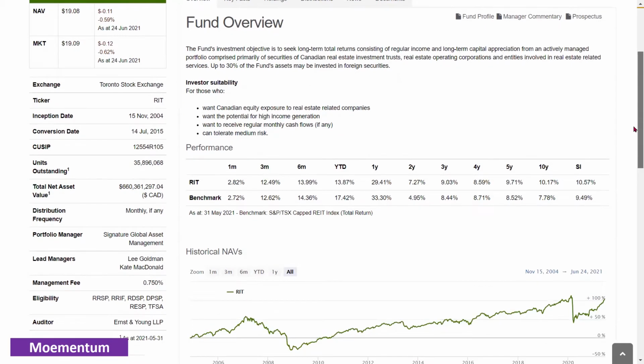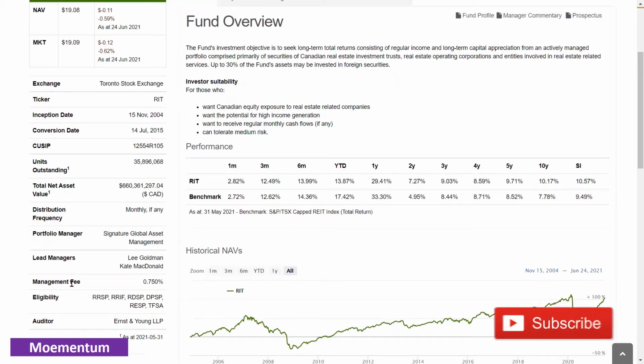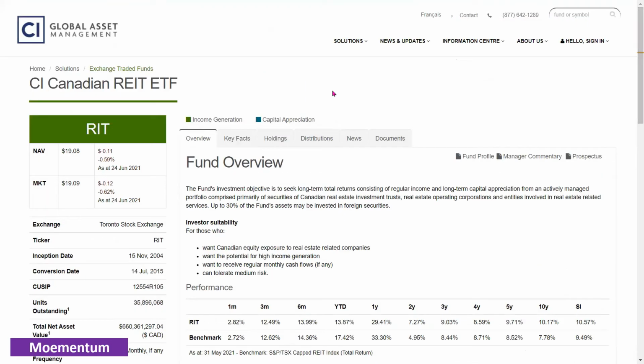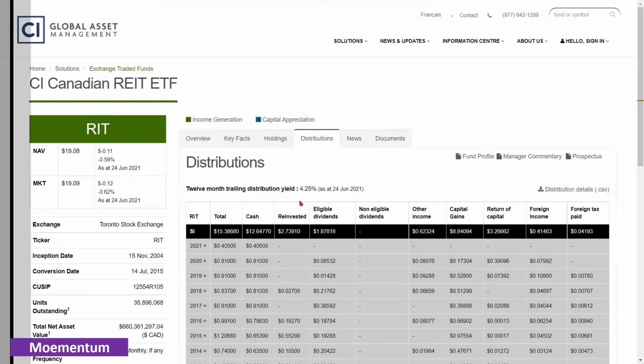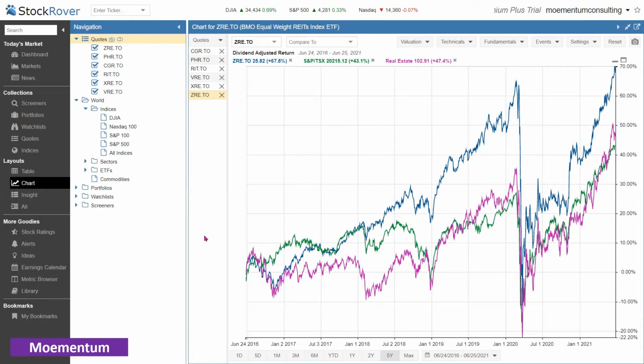Looking at the dividend payment, this REIT is paying its distribution on a monthly basis, and it has a management fee of 0.75%. If we look at the distribution, based on the math, the overall distribution for RIT is at 4.25% at this time. All right, so that concludes our overview of the 6 Canadian ETFs to invest in real estate with good exposure to either Canadian or global real estate companies.